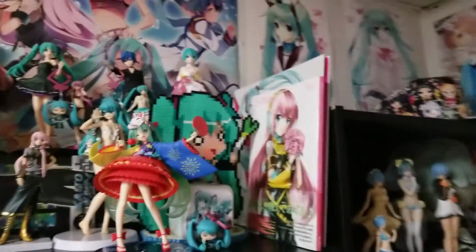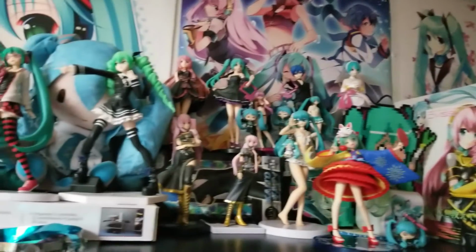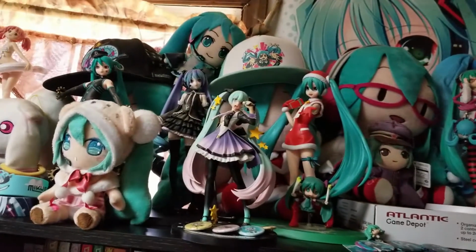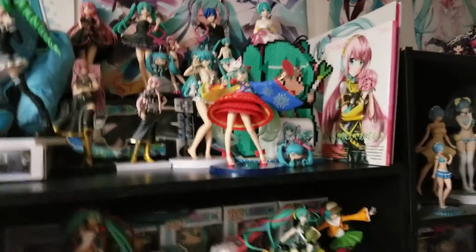And here's the Vocaloid section. I'm going to do a pan from right to left. Hasn't grown too much, but you may see a new figure here and there. I think I got 2 new ones this year, with one more that was supposed to arrive in November, got delayed to December, and then they haven't sent me a message since, because I still don't have it.